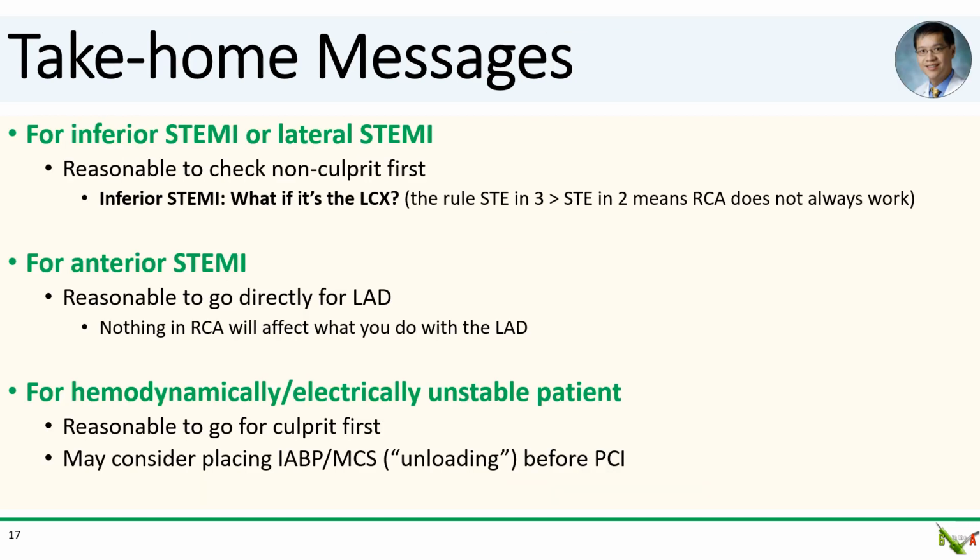All right, take-home messages. So for inferior or lateral STEMIs, I think it's reasonable to check the non-culprit first. For inferior STEMIs, you might think that the culprit is the RCA, but you want to make sure it's not the circ. The rule that higher ST elevations in lead 3 compared to lead 2 means RCA, well, that doesn't always work. For anterior STEMIs, I think it's reasonable to go directly for the culprit.